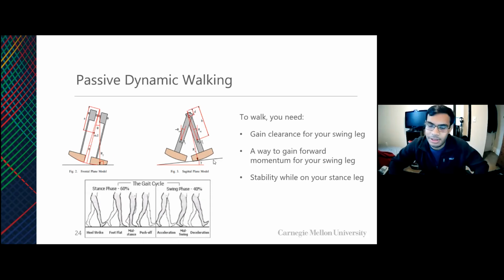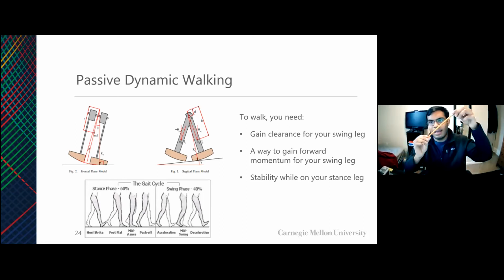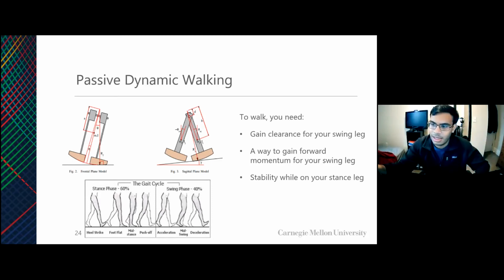I mentioned earlier that the robot is on a slope. So when you have, let's say, this pencil and it's inclined, and you let it go, it wants to drop forward. Once you gain clearance for your leg from the curvature, that leg is able to swing forward. Then that leg comes down, the robot continues to wobble, and it repeats that process. That's essentially how you get the result that you saw earlier from that video.